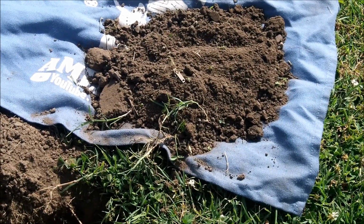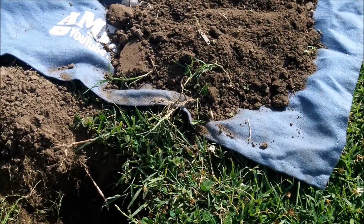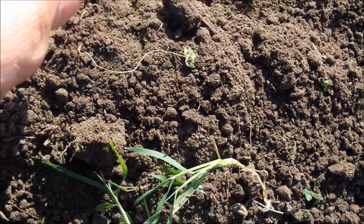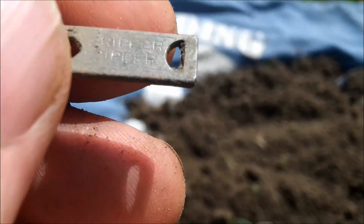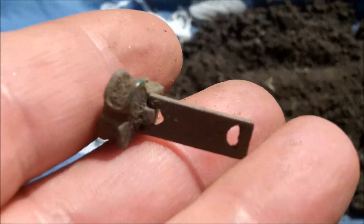Well, this one was giving me 17, and it was pretty deep, about 8 inches. And I pulled out a piece of lead, but I also pulled out this little zipper pull. It's no big deal, but it does have something on the backside that says gripper zipper. And I always like to kind of do a little research, see if I can date it.